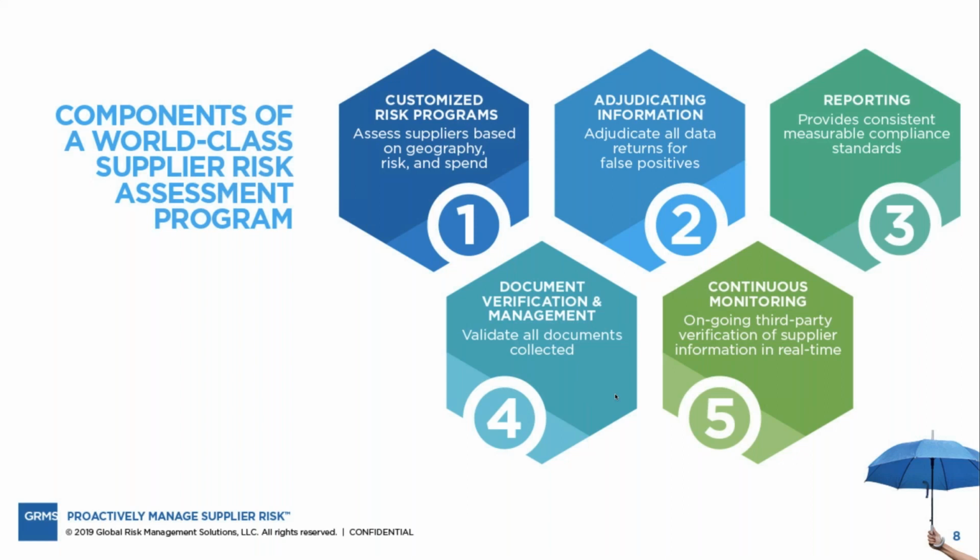Keep them coming. Adjudication of the information. In other words, being able to validate false positives. And why that's important is this. And I'll give you a simple example. This is a better one.